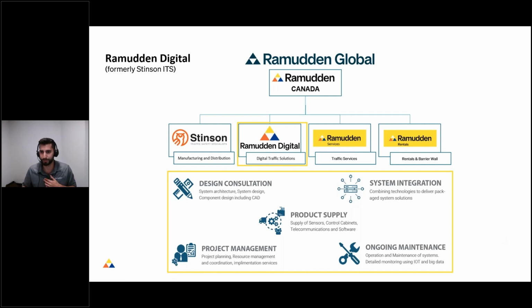So for anyone who doesn't know us, we're Remude Digital, formerly Stinson ITS, and we're part of the Remude Canada group of companies. This group includes Stinson Equipment, Remude Digital, of course, Remude Services, and Ontario Barrier Wall, which is now Remude Rentals. We're the technology-focused partner in the group, and we specialize in intelligent transportation. Our services extend within the group of companies, and we like to help our fellow partners support new applications involving technology, to realize greater efficiencies in some of the things we're already doing, and to explore new applications. But we also work directly with our own clients on specific intelligent transportation projects. We are, of course, a full-service turnkey shop. We have internal manufacturing resources, a wide international network of partnerships and trusted industry vendors, and of course, knowledgeable staff who understand the Canadian market and the wide variety of technologies we support.